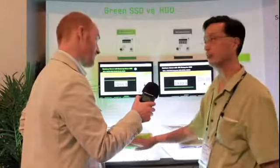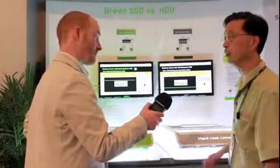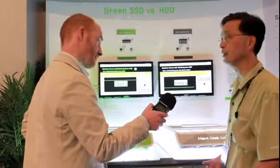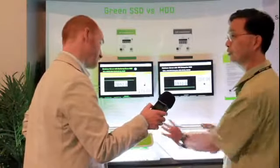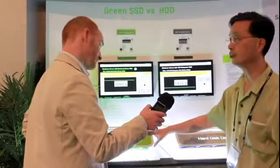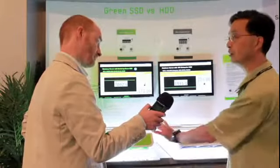However, if you look at the Green SSD system, I have four Samsung MLC SSD drives at 200 gigabytes each. So total capacity is 800 gigabytes. And I can also put in two or three 7200 RPM HDDs. So the total capacity is really comparable to the HDD system here. In this system, I have twelve high-speed 15K SAS HDDs, 300 gigabytes capacity each. So if you look at the two systems, the cost of four SSD drives and twelve 300 gigabyte 15K hard disk drives is about the same.